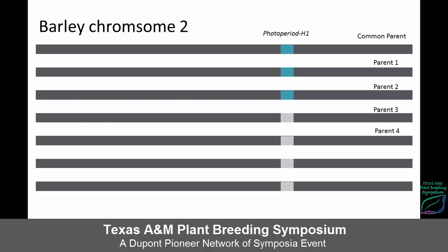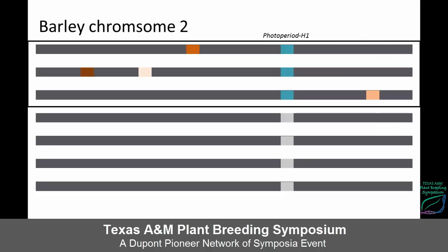So we can use this as a way to very strategically subsample from the NAM population. So the NAM parents, about just under a third of them carry the recessive PPDH1 allele, including the common parent. So about a third of the families are fixed for this allele. So if we just sample those families that are fixed, what other variation can we detect for other important traits that are often confounded by the variation that we see that's due to PPDH1?